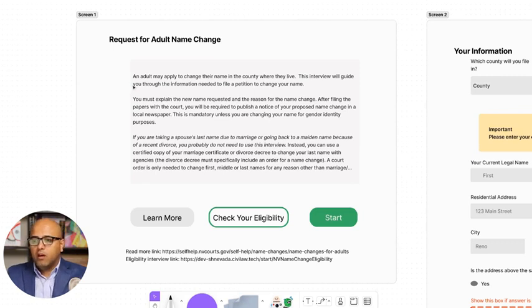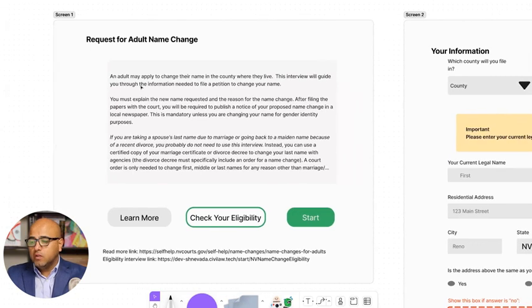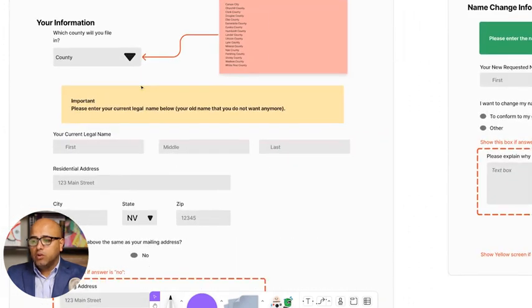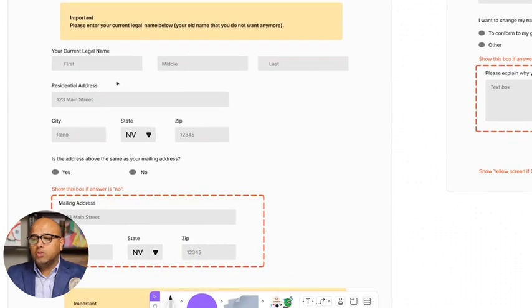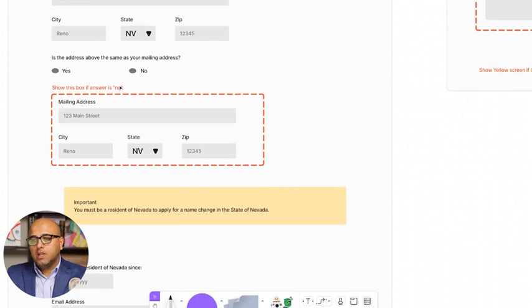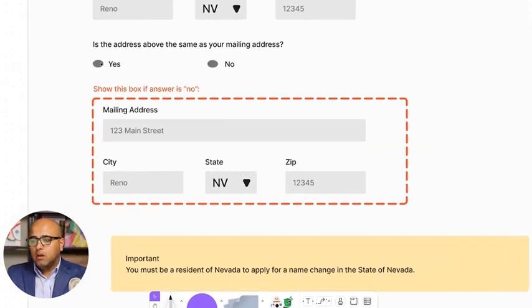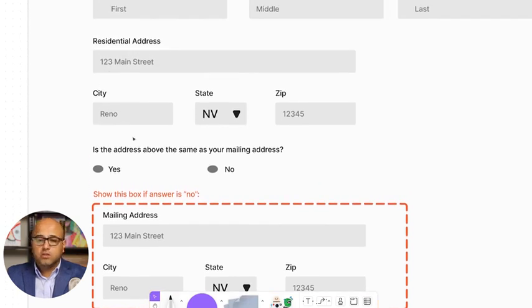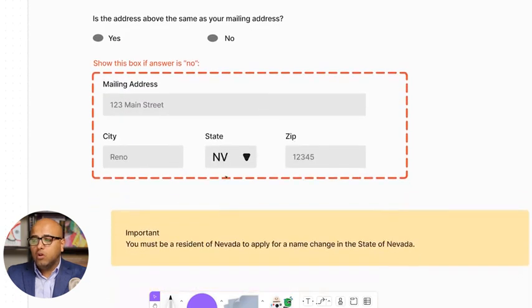In our screens, we have a welcome page where we explain what this interview is for. And then once they start, we start collecting the information. We want to know which county they want to file in. We want to know their current legal name and address. And then you can see, for example, here we have a condition. If the address above is not their mailing address, we want to know what their mailing address is. So we ask them the question, is the address here the same as your mailing address? If they say yes, we are good to go. If they say no, we have to display another field for address to capture the mailing address.